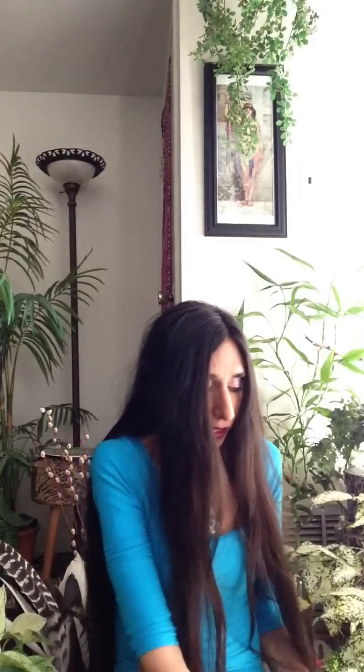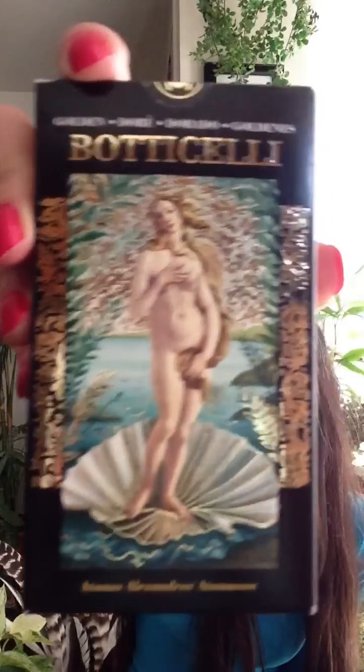Now, I have been using another deck along with this one. It's an older deck, and I want to show you a few cards from it. And they just seem to go so well together. This is also a Lo Scarabeo deck. It is the Golden Botticelli. Now, it's an older deck.